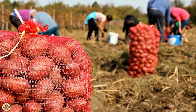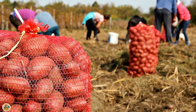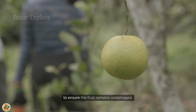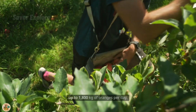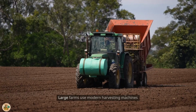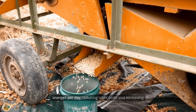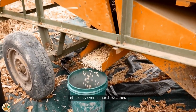Each year, about 18,000 workers are employed at farms across the U.S., depending on the season from November to May. Hand-picking is still preferred to ensure the fruit remains undamaged. A skilled worker can harvest up to 1,800 kilograms of oranges per day. Large farms use modern harvesting machines capable of collecting up to 450 tons of oranges per day, reducing labor costs and increasing efficiency even in harsh weather.